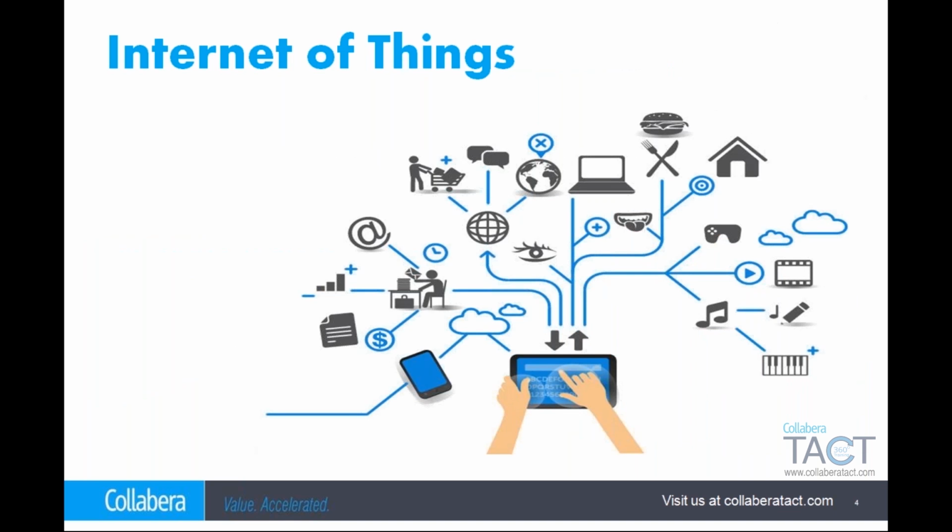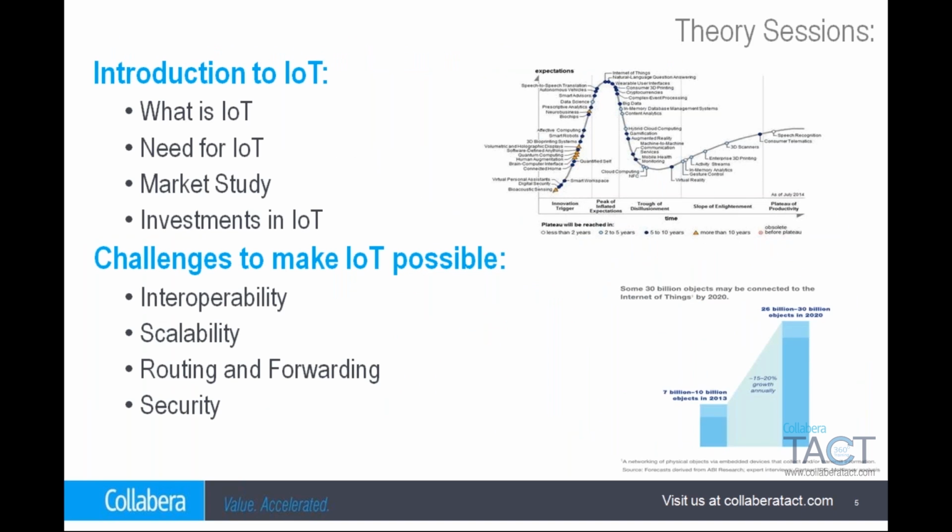Now, Internet of Things. Before moving further, I would like to discuss what we are going to cover in the training, all the theory modules as well as the practical modules. First, we'll discuss what IoT is, its need, and why IoT came into existence. Then we'll have a look at what Gartner and McKinsey have to say about IoT market trends, about IoT analysis, and which companies are investing in IoT.